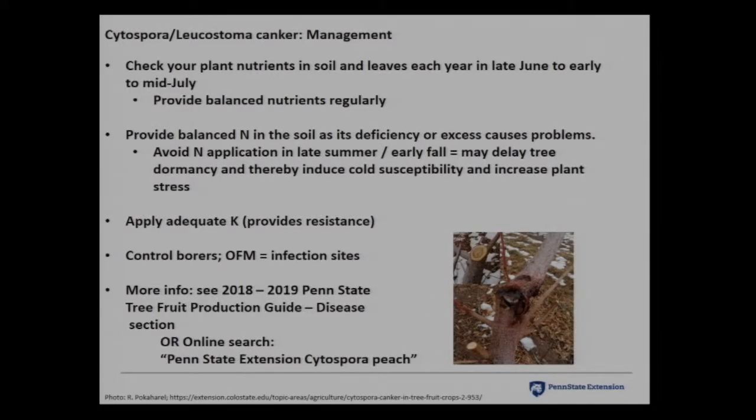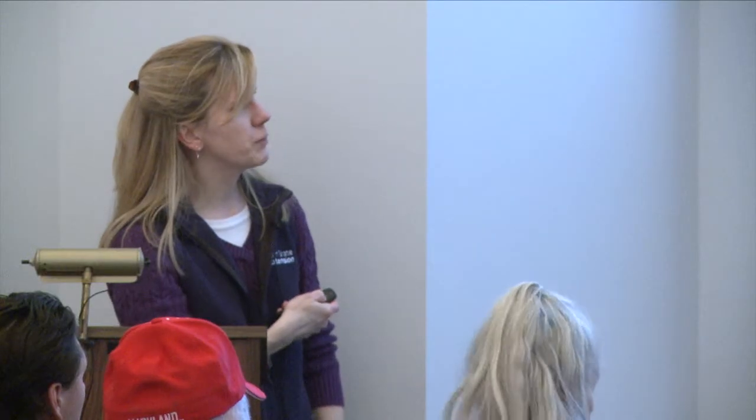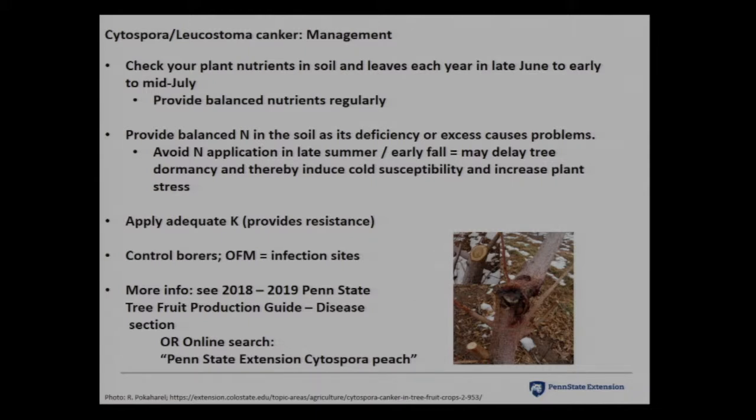There's more information in our tree fruit production guide, if you have it. Another way to find this information, and it also talks about this type of surgery to cut out the canker: if you just search Penn State Extension Cytospora peach, that will be the first thing that comes up in the search. But there's a lot of information out there about Cytospora canker.